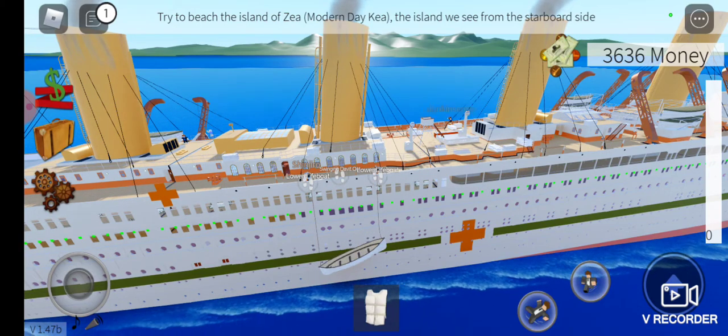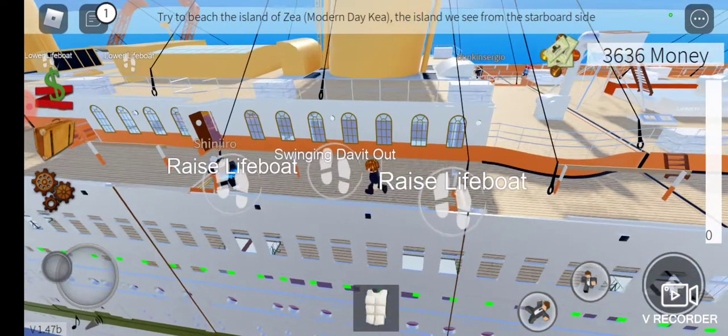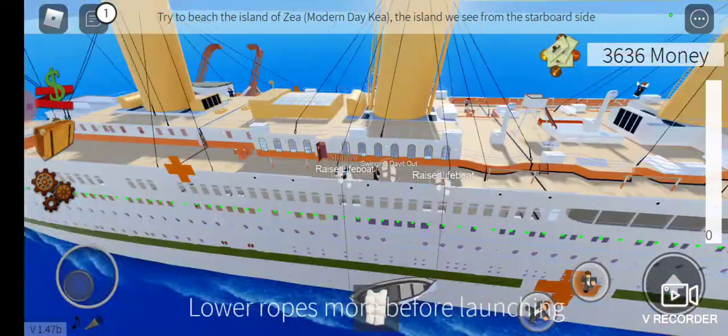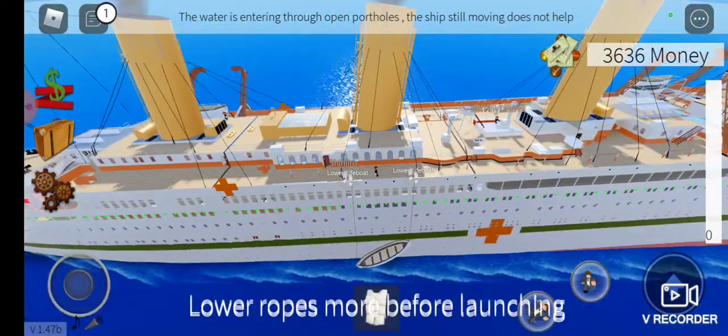Britannic was sinking and slowed. So Captain Bartlett ordered the lifeboat launches to be paused and the engines started again in an attempt to reach Kea Island.